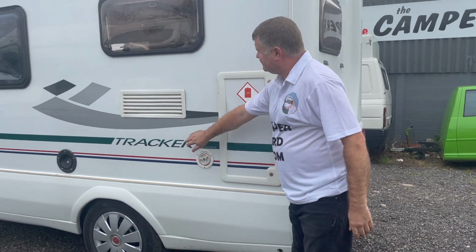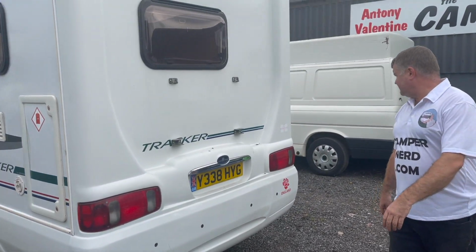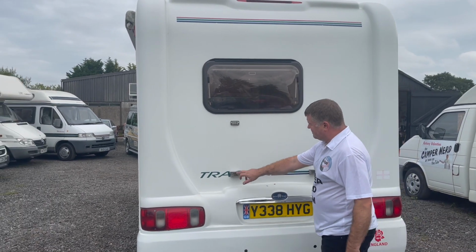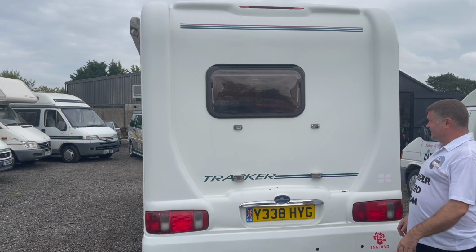Fresh water exhaust vent coming around the rear. Everything's all right here. So yeah, these are the Fiamma fittings for a bike rack. It hasn't got one on, but at least they're there if you wanted to add a bike rack at any stage.